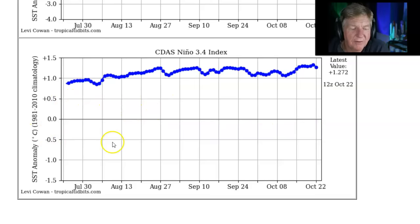If you're half a degree to 1 degree above, that's considered weak El Niño. If you're 1 degree up to 1.5 degrees, that's moderate El Niño. Now remember, these temperatures are 2.2 degrees above normal. And the data we just saw showed that temperatures are right at 1.5 degrees, so right on the border between moderate and strong El Niño, and we're just getting started here.